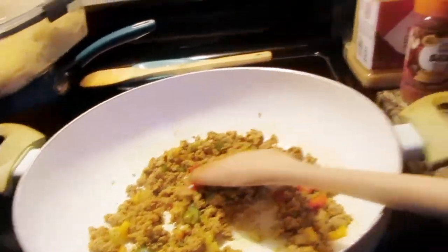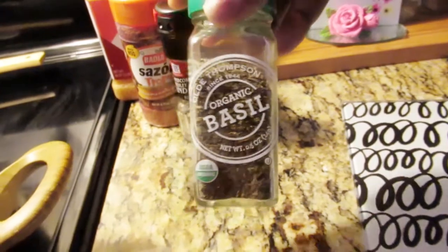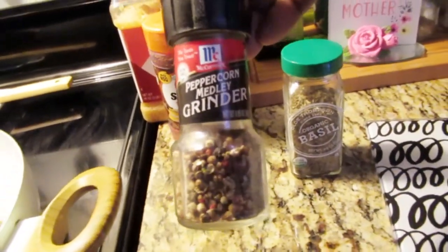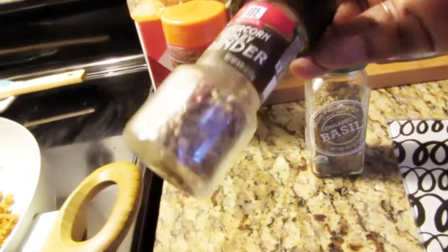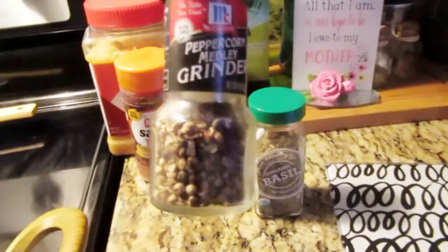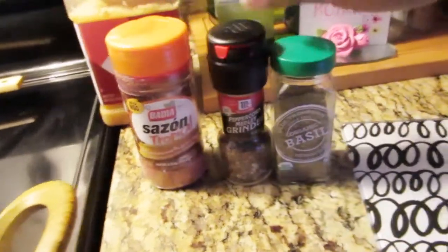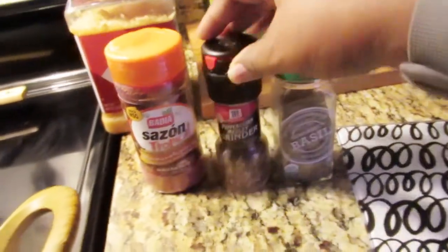So yeah, I just added, and I'm going to make me a big salad, so it's going to last me until like lunch. So I used some organic basil. I used some McCormick's peppercorn medley grinder. You guys know this is my favorite. If I can find some more, because I'm running out, but I'm going to buy another two of those because they're so good. They're not really peppery, if that makes any sense, even though it's pepper.